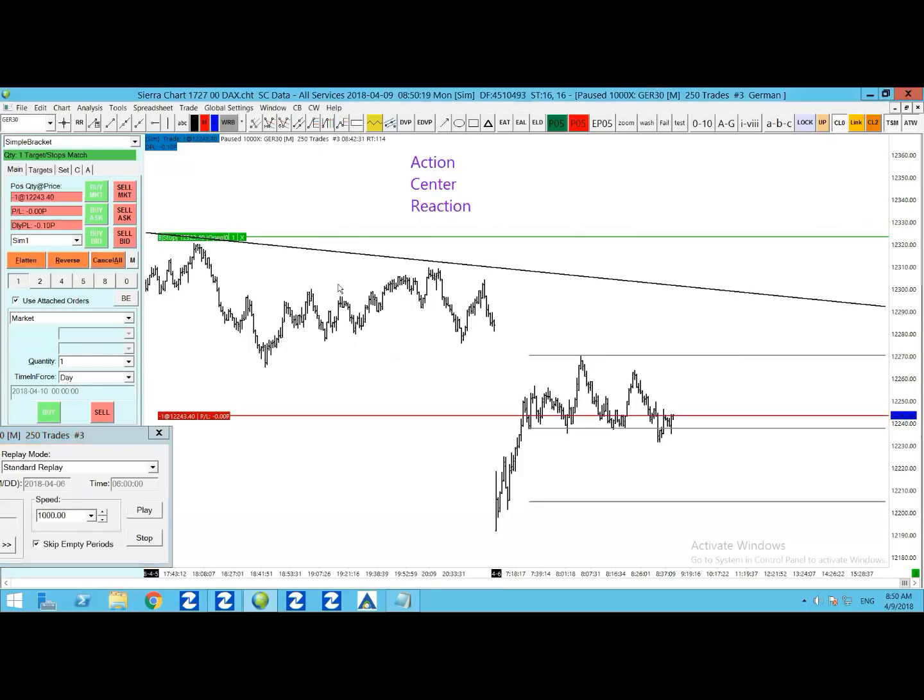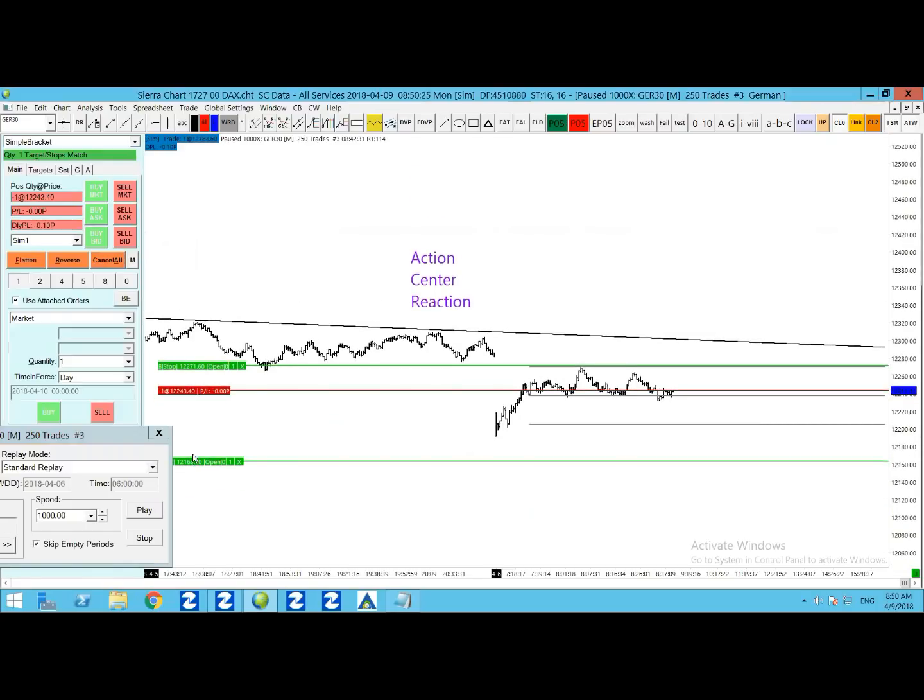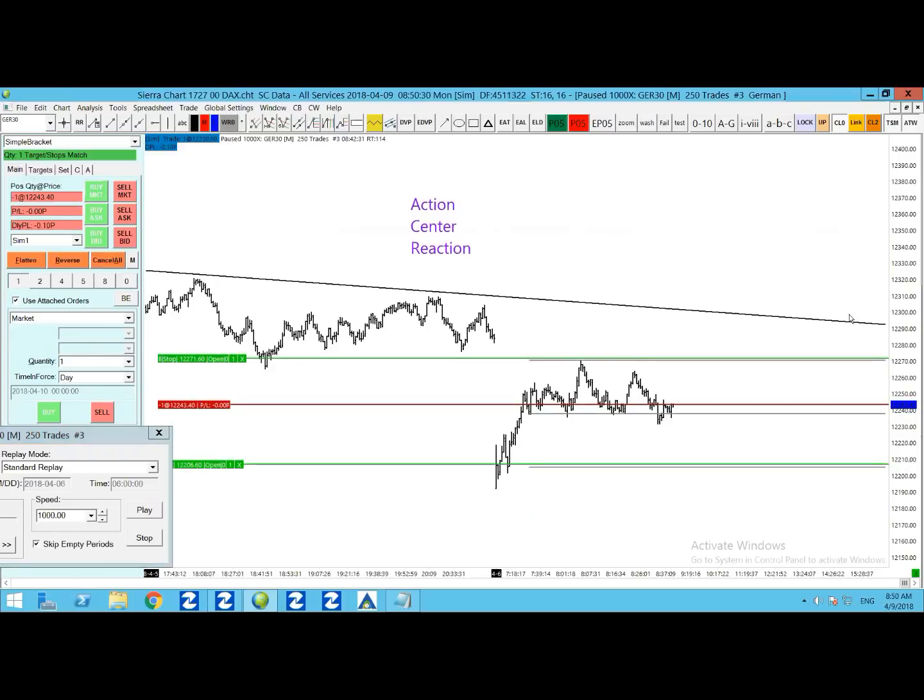But if you did it and you were to sell it and you were to have your stop loss above this action line here, shall I say, and you wanted to come down and test that reaction line as your target, to get my terminology correct, and we'll see whether it plays. And we'll just take a look and see if there's anything else that's forming here. And it's pretty much sideways price action.